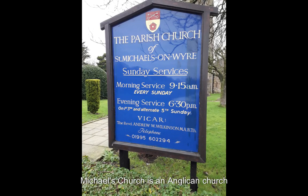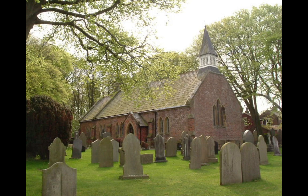St. Michael's Church is an Anglican church in the village of Weeton, Lancashire, England. It is an active parish church in the Diocese of Blackburn. It was built in 1843 and enlarged in 1846. It has been designated a Grade II listed building by English Heritage.